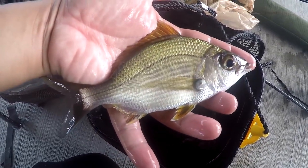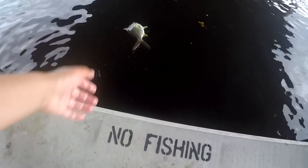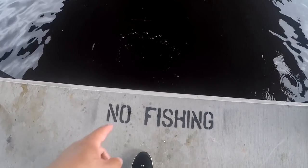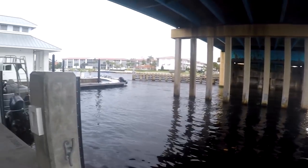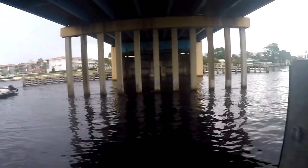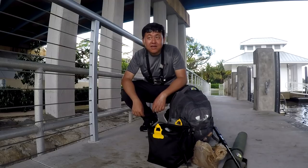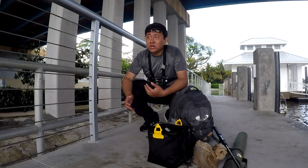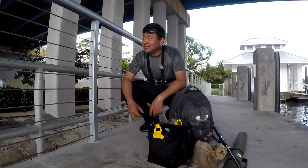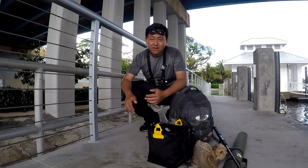This is my first one for this Florida trip. I'm going to release it right over here. Sadly, as you guys can see, it says no fishing on this area right under the bridge, so I will have to wait until the rain passes to go back to my fishing session in the park today. I don't know how long it's going to take for this rain to come and go, because Florida, you know, I mean, the gray clouds just come and you just never know when it's going to stop. We will play by ear.